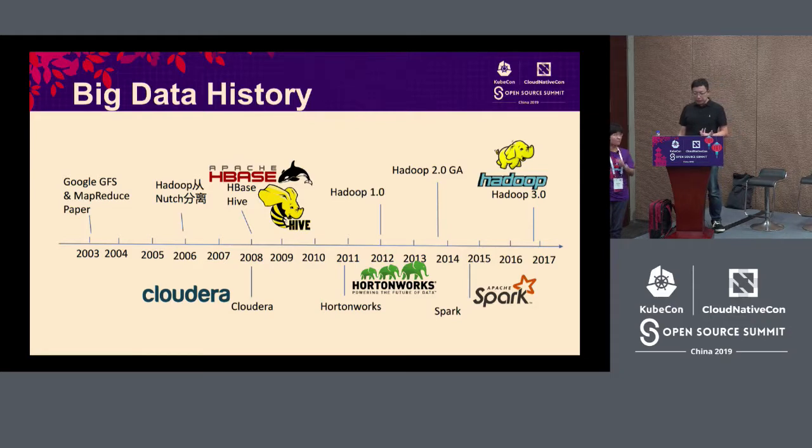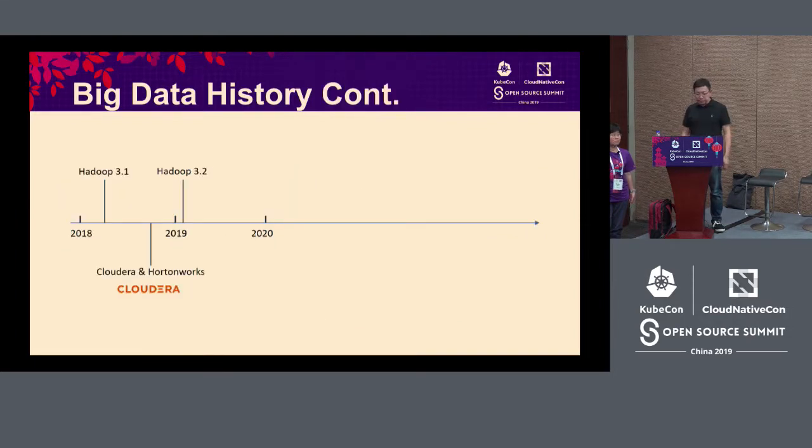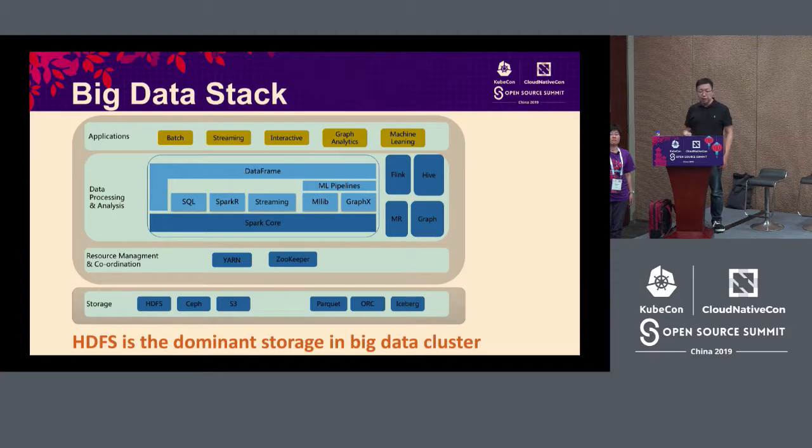The direction and chance in the future is utilizing Spark technology. In 2016 it started to come into being, and now has become a very popular engine for computing as well. One of the major events last year in the big data field is that two giants, Hortonworks and Cloudera, built up the new Cloudera, so it has entered the 3.0 era for its iteration. So this is the history of big data evolution.